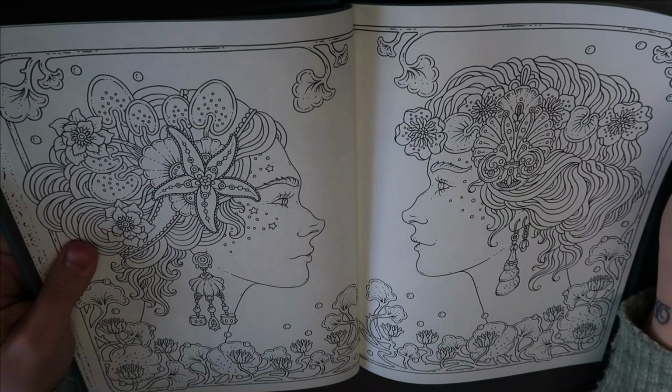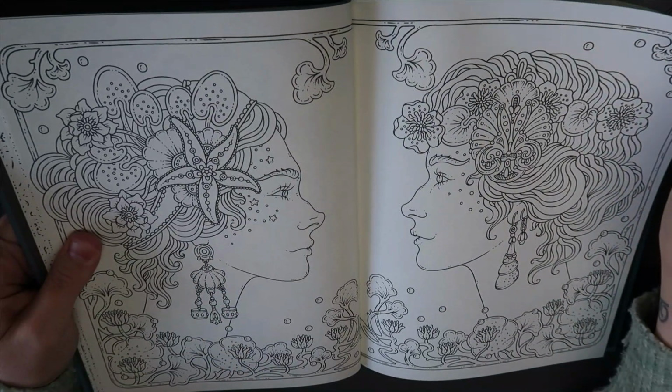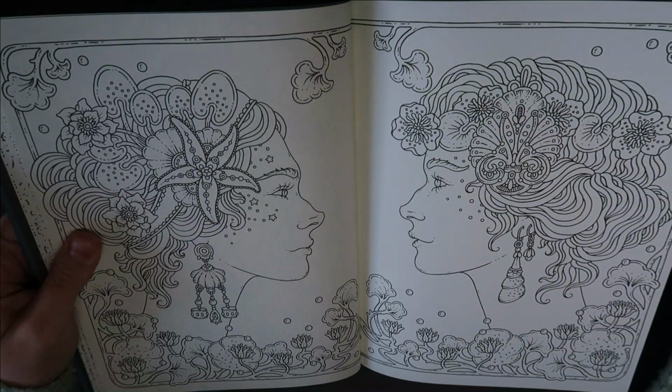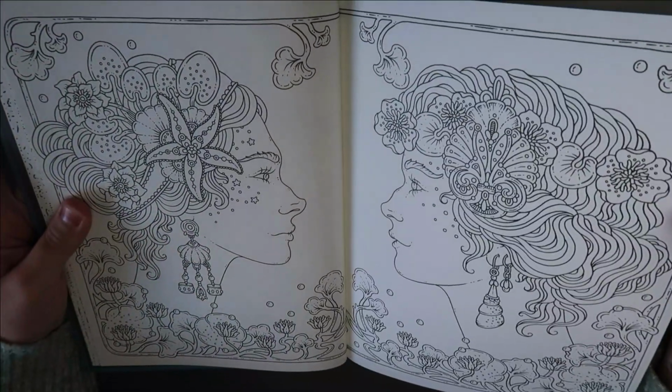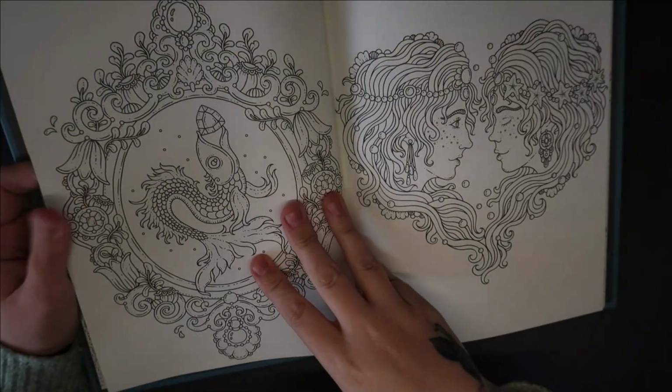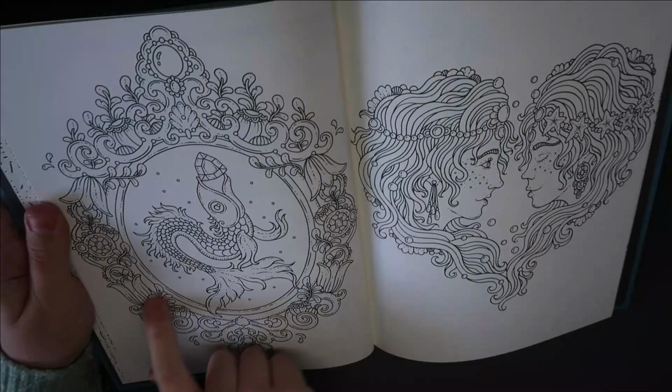That's quite pretty. I like the fact that there's hardly anything on the spine, so you don't have to worry about that. It's nice and open. You'll be able to do a decent watercolour background with that and not worry about going into the centre, which isn't too bad. I like that one. I really like this one.